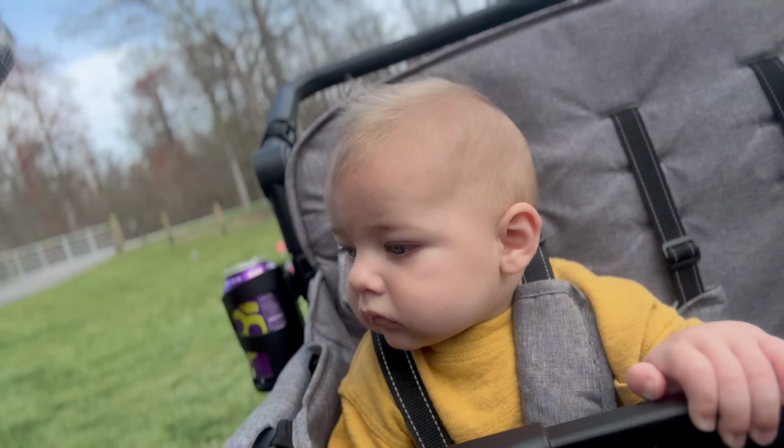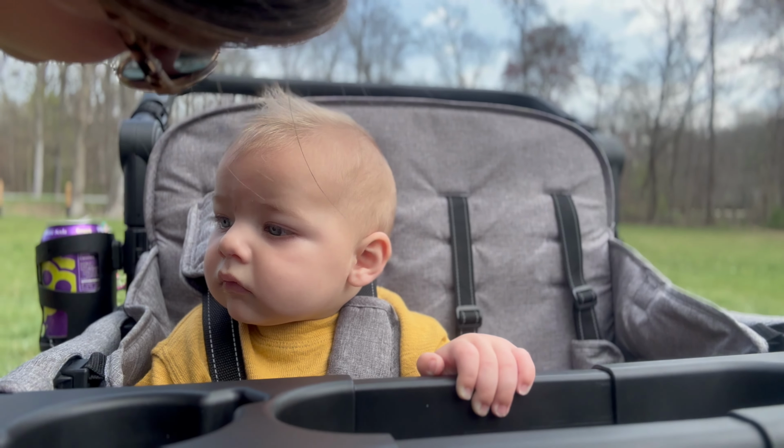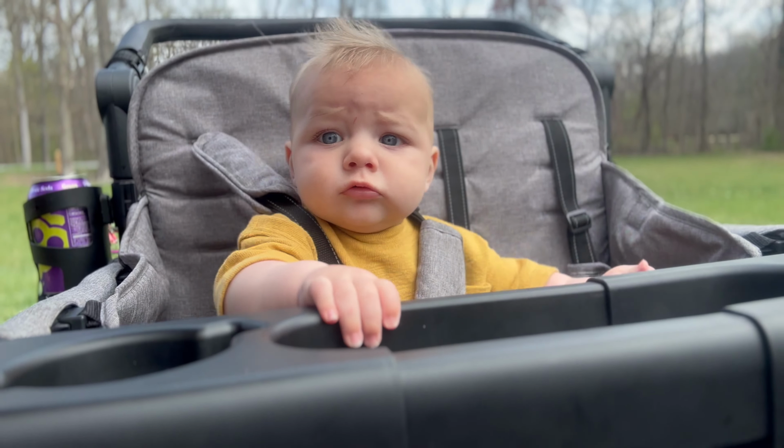So we're gonna fill up bunny water. Oh my goodness.